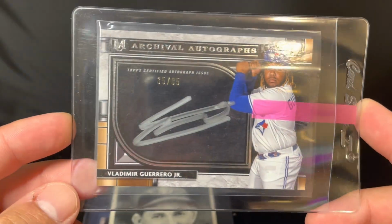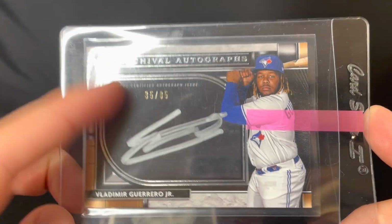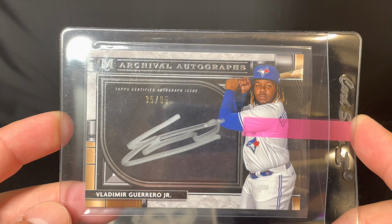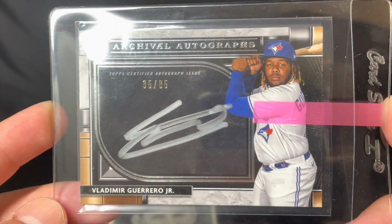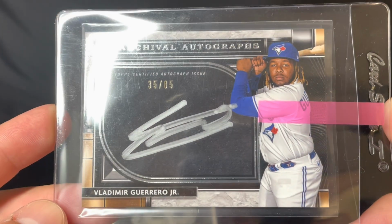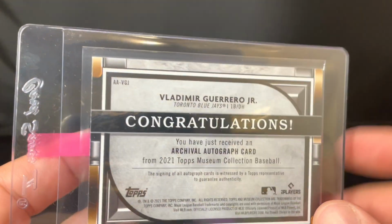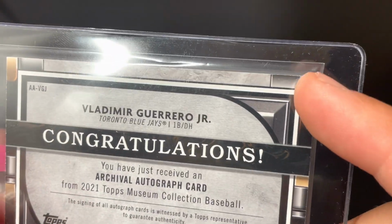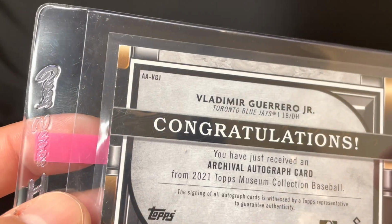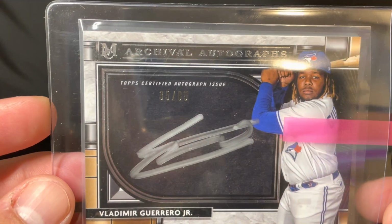And then we got another auto here. This one's not quite as good. A little streaky, but it is a Vlad Guerrero Jr. Short print to 85. This is the 2021 Museum Collection. Archival autographs to 85. I don't think it's going to get the 10 auto, but the card looks pretty good. Otherwise, a little whitening up here. It's probably only going to be an 8 or a 9.